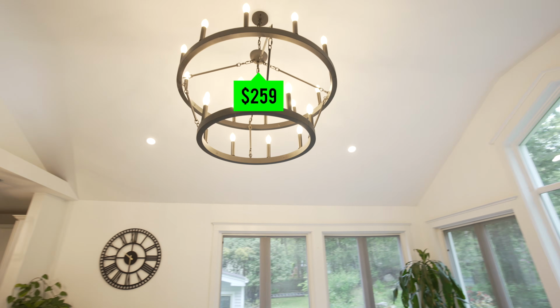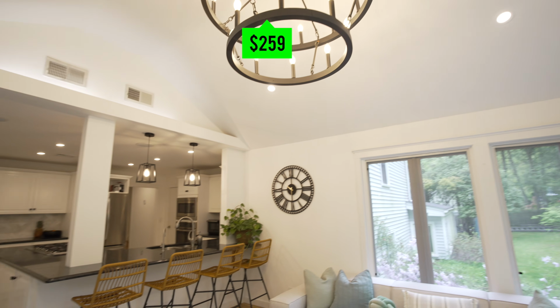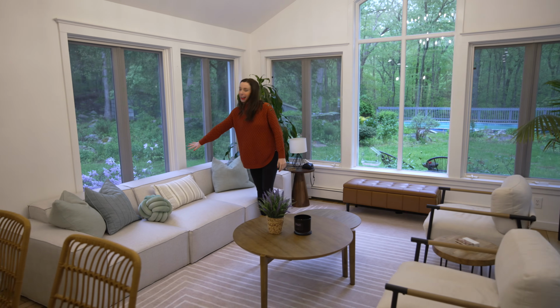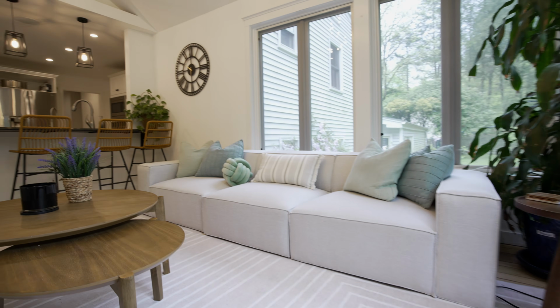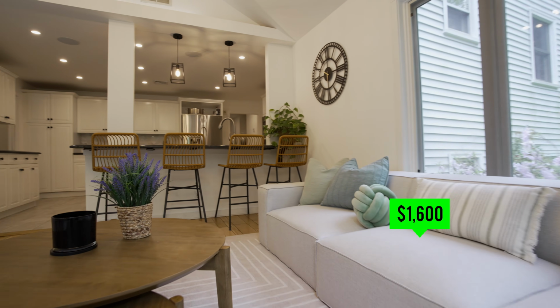I love the giant farmhouse chandelier in the center. And now there's all these flowers blooming, so you get the flowers from the outside. And I just love it. This is normally the room that we spend the most time in because it's near the kitchen.